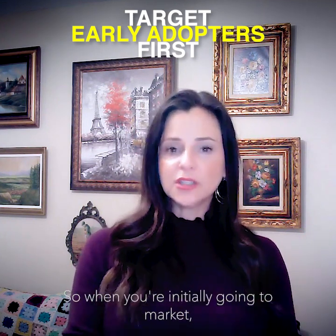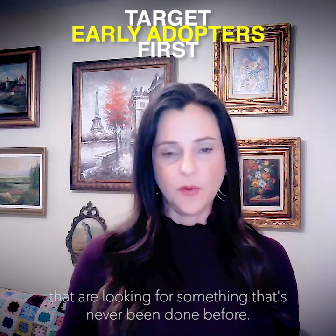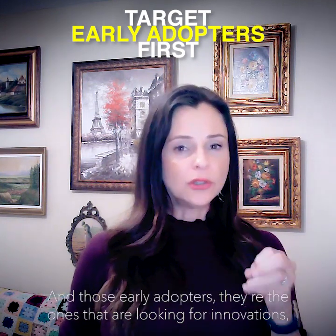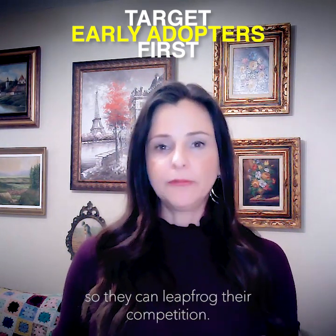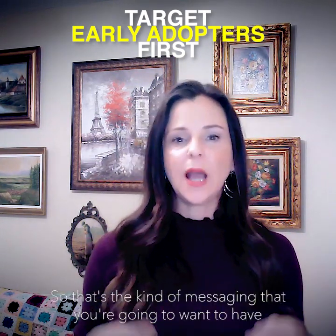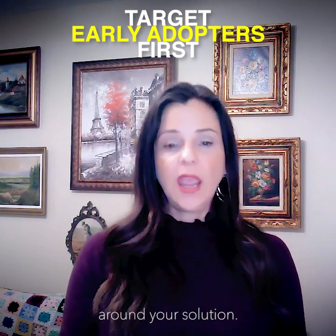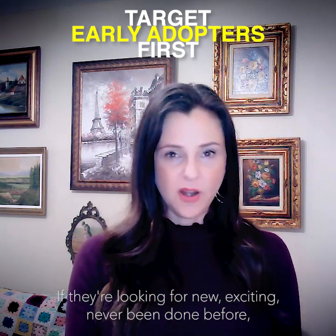So when you're initially going to market, you're going to want to find those people that are looking for something that's never been done before. They have a very high risk tolerance, and those early adopters are the ones that are looking for innovations so they can leapfrog their competition. So that's the kind of messaging that you're going to want to have around your solution. If they're looking for new, exciting, never been done before, that's going to be so critical to your messaging, and it's also going to be critical to your targeting.